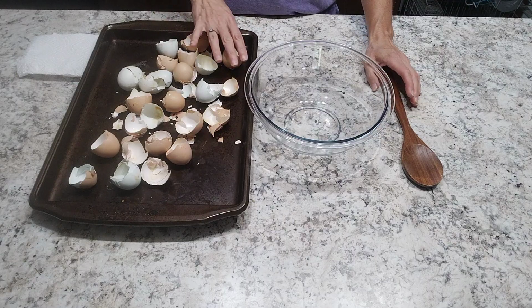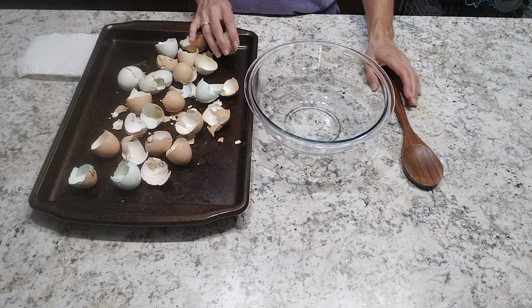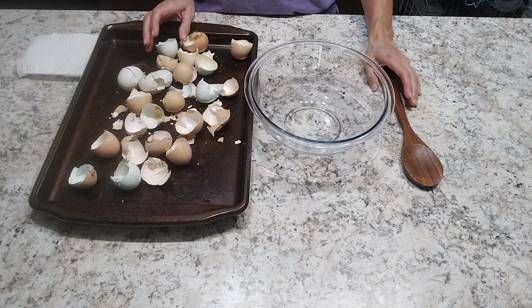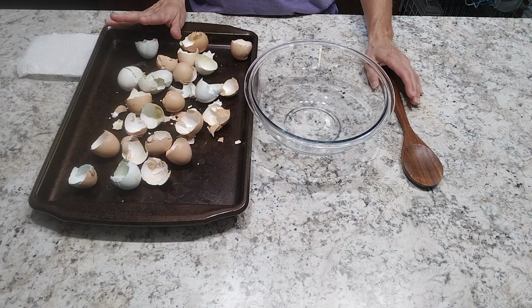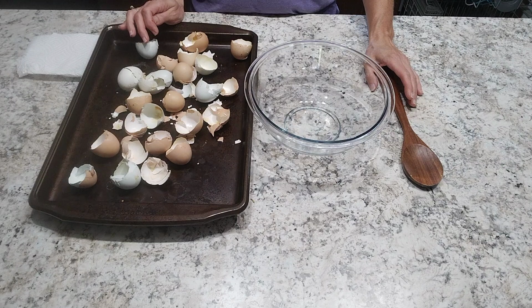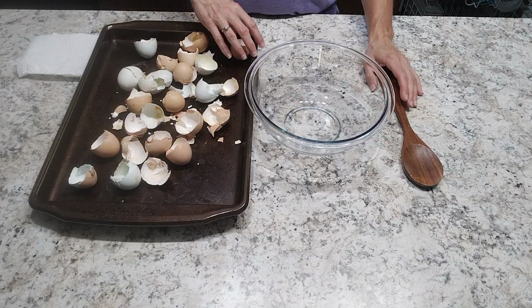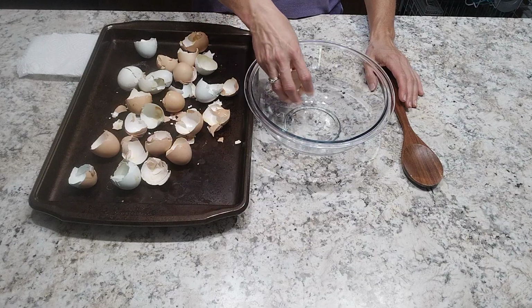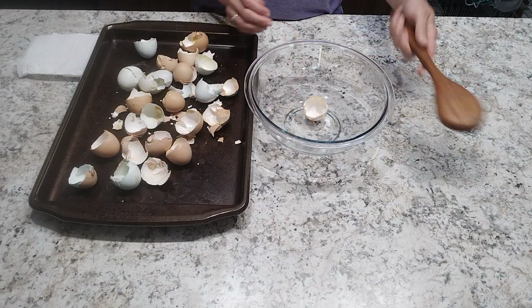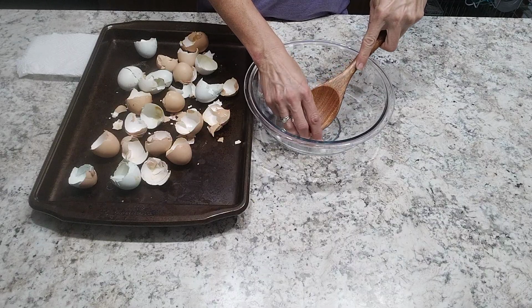So what I did earlier was I took the eggshells and washed them really good and laid them on a baking pan and put them in the oven at 350 degrees for like 10 minutes, because you want to make sure you're sterilizing them and washing them off beforehand. So what I'm going to do is put them in this bowl and just take a wooden spoon and crush them.